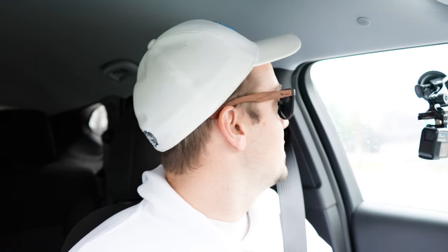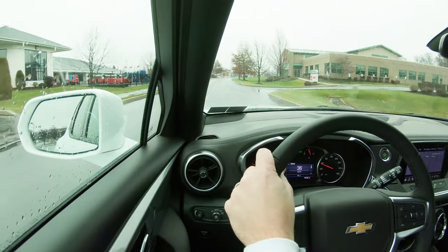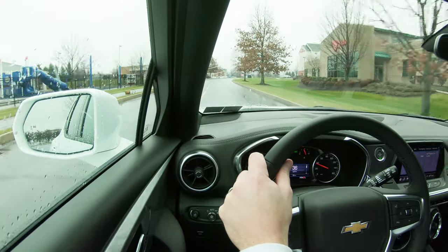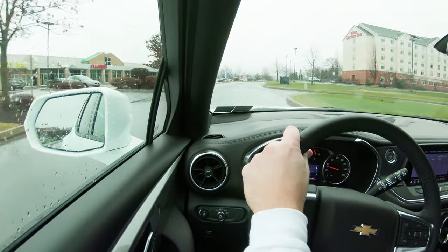I did do a little bit of drifting here in the rain, of course, on the way here, but this thing really stuck to the ground. There was no spinning whatsoever, probably due in part because of that all-wheel drive system, but overall, definitely a very nice acceleration with the Blazer, so certainly no issues there.